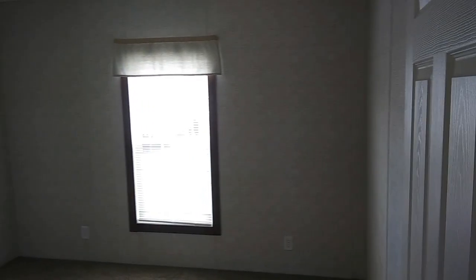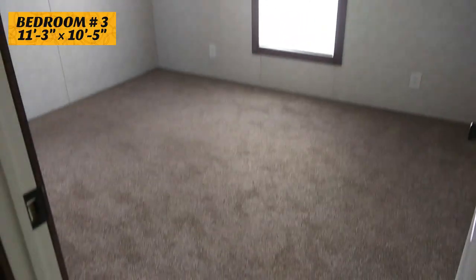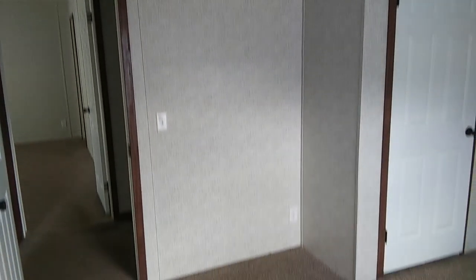All right, so let's check out this other bedroom right here. Right next to it would be bedroom number three. All right, Jovi here. Okay, one more good view.